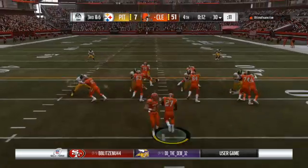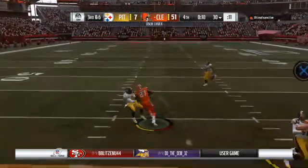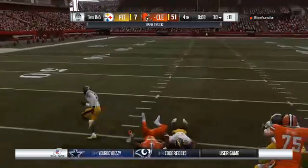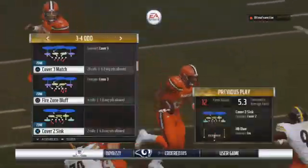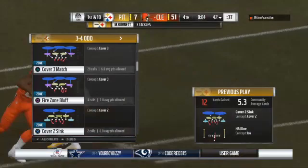And on the ground they go with the running back. Before he takes it across the 40-yard line. That'll move the sticks for the Browns, a gain of 12.